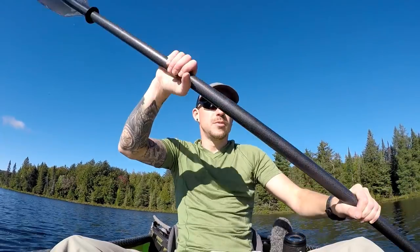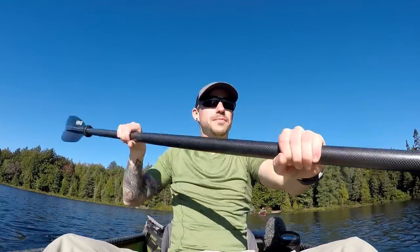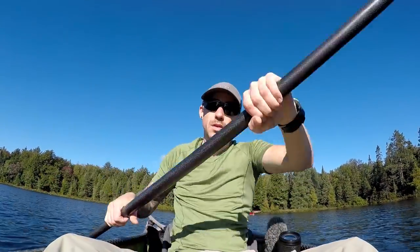So we've been planning this trip for quite some time. We've been wanting to do this. We're going to cross the full length of Algonquin Park from west to east. Pretty stoked on it. This is going to be hard days, long days. 175 kilometers the whole time. We're doing about 27 kilometers today.